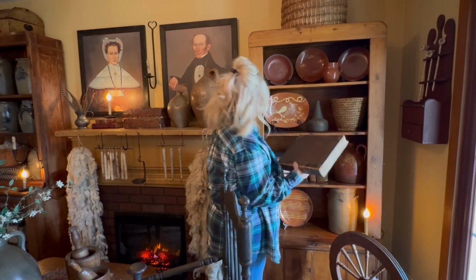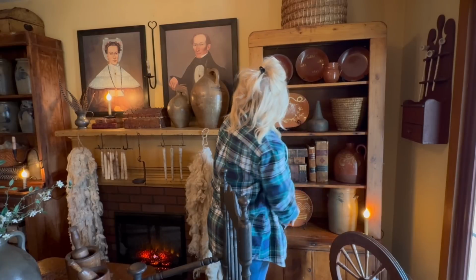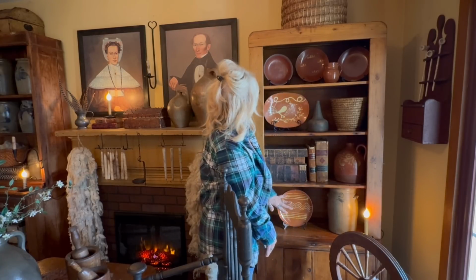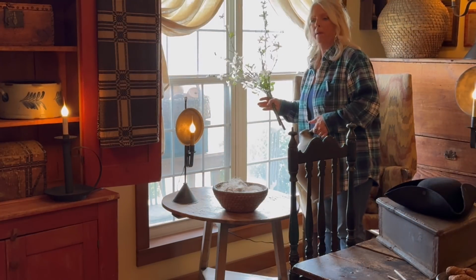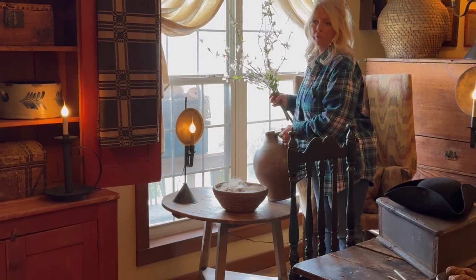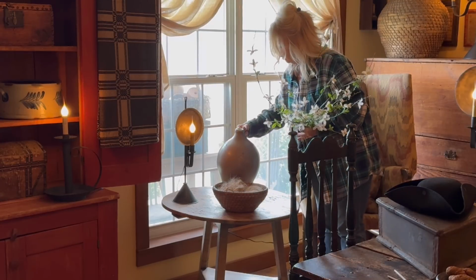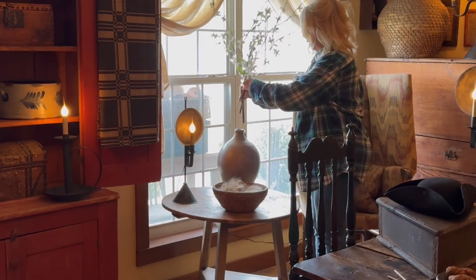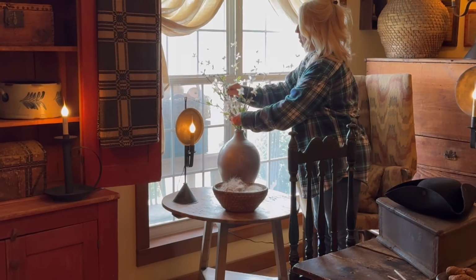I love old books. I know everybody does. Now, I'd rather have them standing straight up, but since they won't fit, that's what we're going to have to go with. Now, over here, this is where I had the big crock that I moved in front of the fireplace. And I like the flowers in the window, so I'm going to use this crock here that I got this weekend and put these in here.